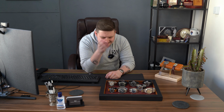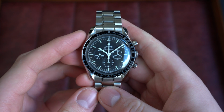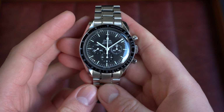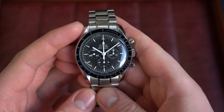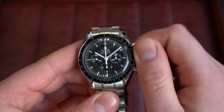From there to an absolute classic, we've almost got a quintessential Rolex. Now we're going to what I believe to be a quintessential Omega, and that is the Omega Speedmaster. Next up, we have an Omega Speedmaster Professional. This is the now discontinued Hesalite version. So the exact reference to this is a long reference, so I won't say it, but you can see it on the website. Inside this is the manually wound Omega caliber 1861.